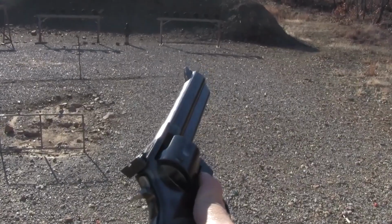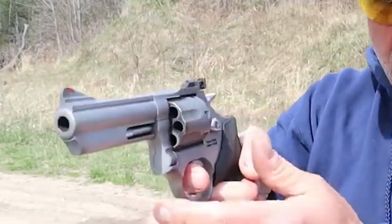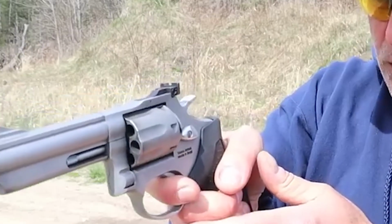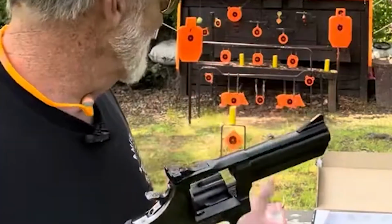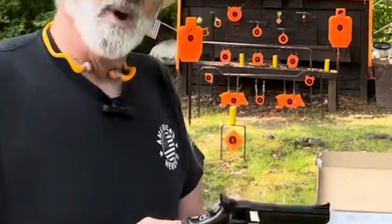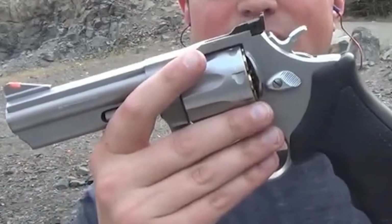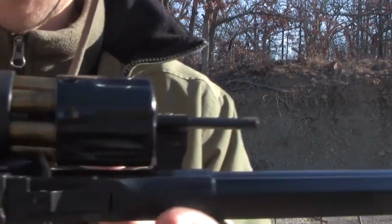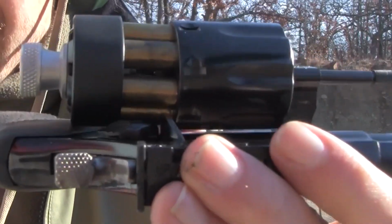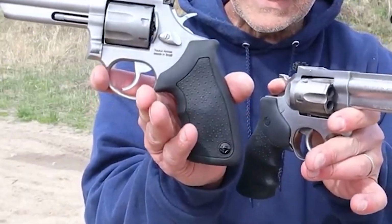Taurus didn't just clone existing designs, they actually innovated. Full-length underbarrel ejector rod housings when competitors were leaving rods exposed. Transfer bar safety systems when others were still relying on outdated hammer blocks. The frame and cylinder were forged steel, purpose-built for Magnum pressures, not some .38 frame that got bored out and hoped for the best. The trigger comes smooth right out of the box, no gunsmith visit required, and Taurus actually honors their lifetime warranty on these older models.